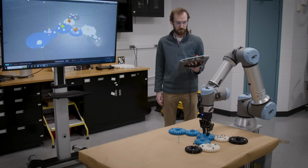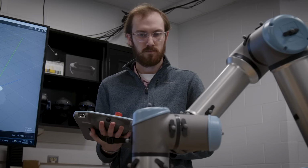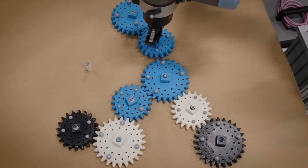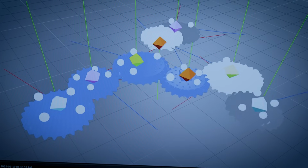CAM stands for the Collaborative Automation for Manufacturing Systems Laboratory. We explore how to do manufacturing information modeling in the lab space. We explore how to develop intelligent collaborative systems pairing humans with robotics effectively for manufacturing.